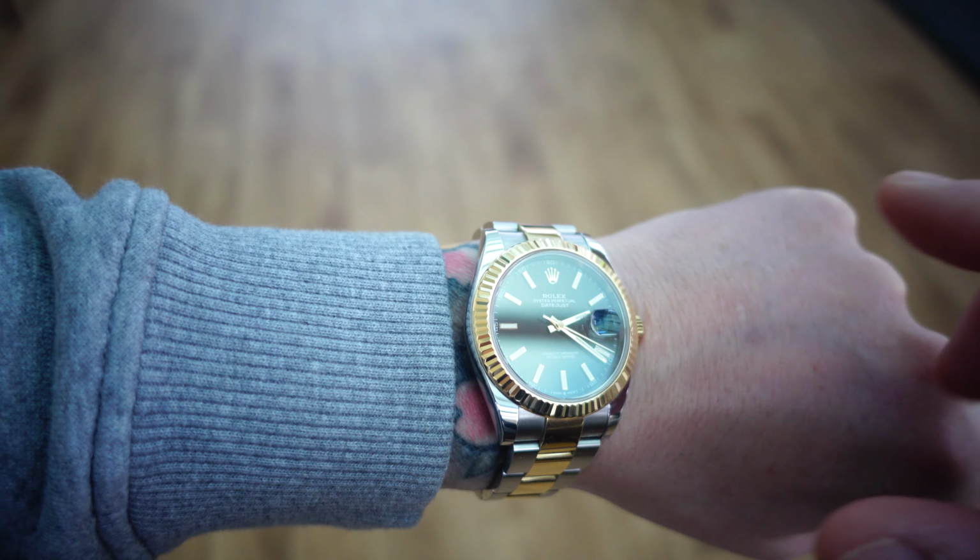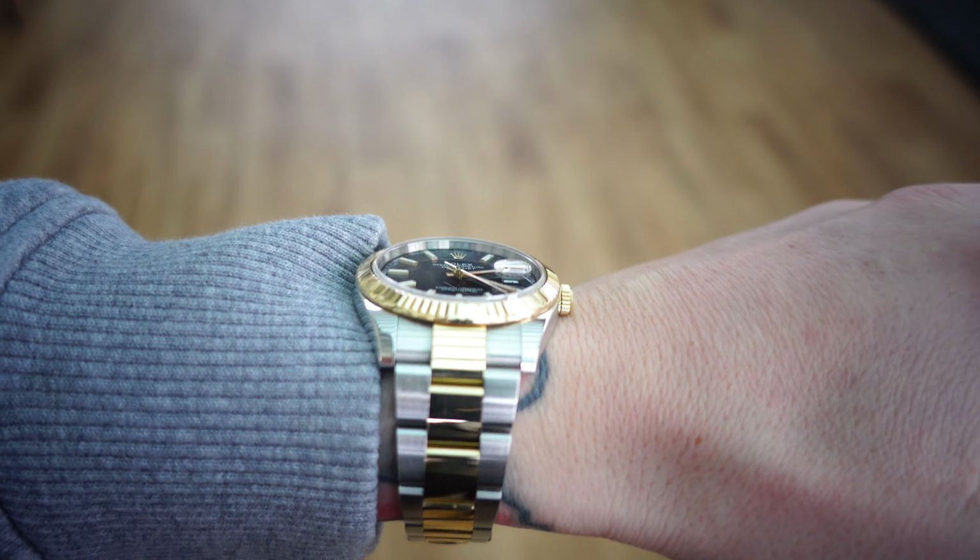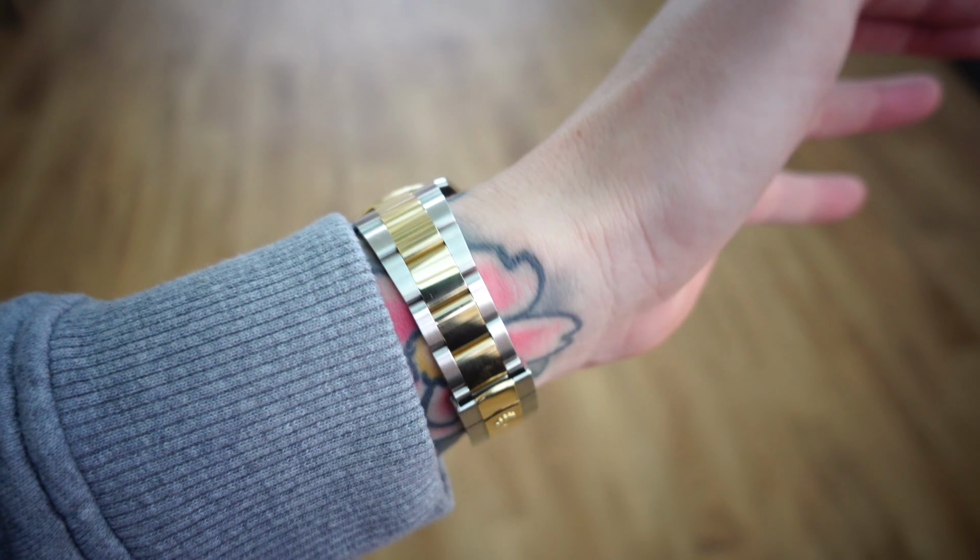I personally really love the idea of gold, and I had done for a lot of years. Well, it's not quite hit the mark the way I thought it would. Don't get me wrong, in certain situations, special occasions, there's no better option than a two-tone Rolex watch. It looks amazing with a suit, a fancy ball that you're going to or something like that. It really works well.